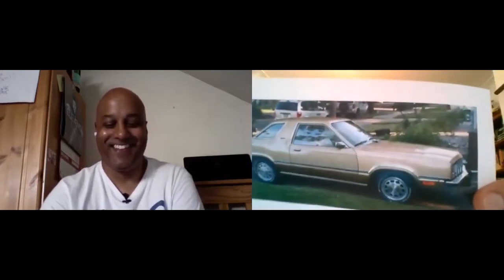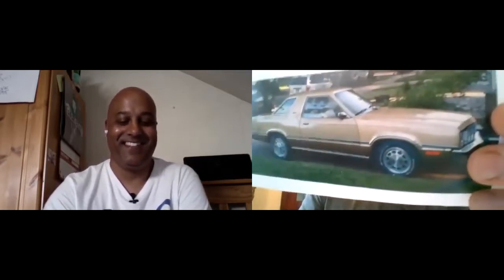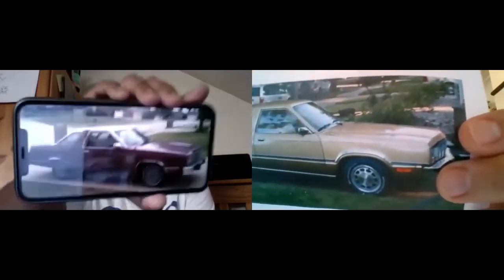The Fairmont is based on a rear-wheel drive Ford Fox platform using steel unibody construction. Sorry, I'm just getting the image of Jenny Agutter in a fur coat in Logan's Run out of my mind. Right, back to it. Yes, the Fairmont is based on a rear-wheel Ford Fox platform, uses a unibody steel car.